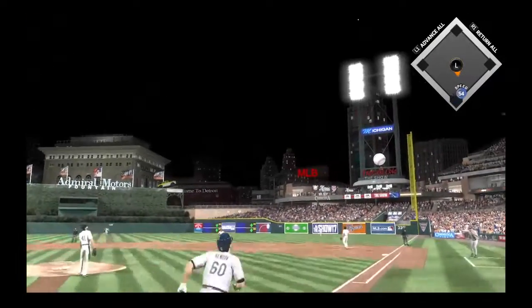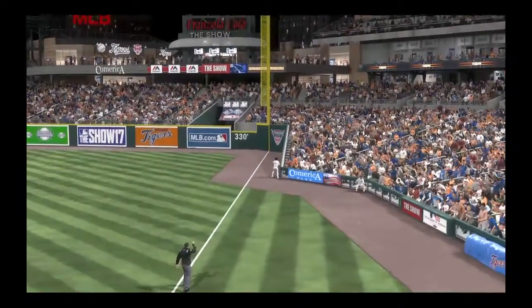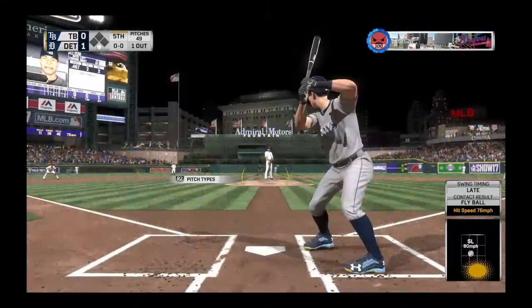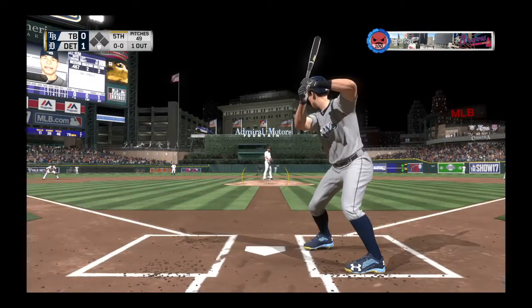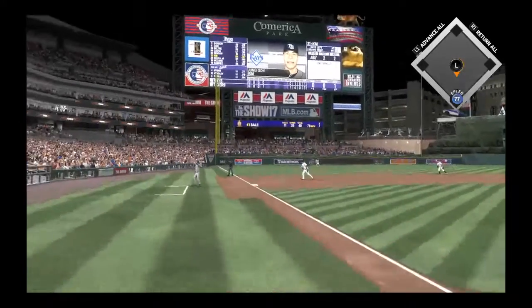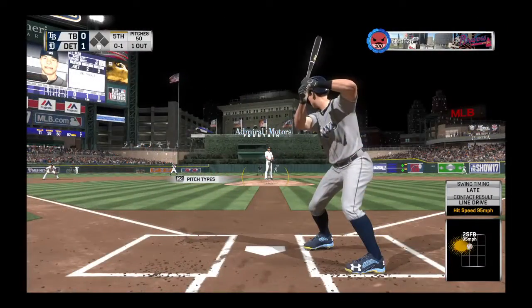Now a swing and a fly ball. Yelich on the move. 1 away. Now at the plate, number 21. He singled his last time up. Late swing and a ball line fouled into the seats past the third base dugout.